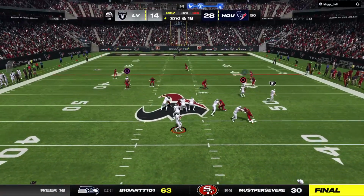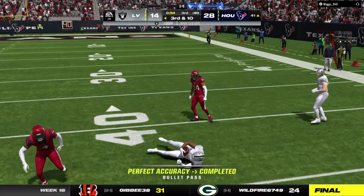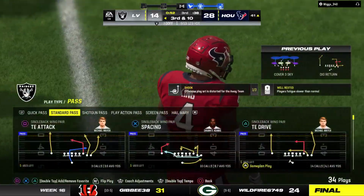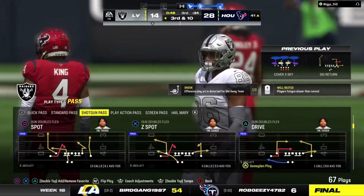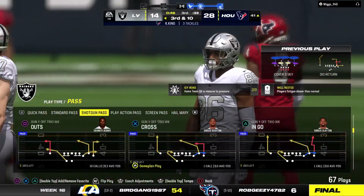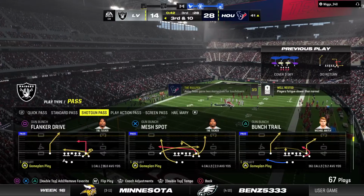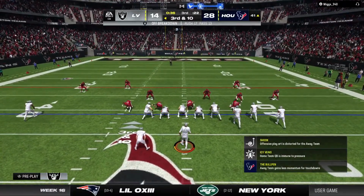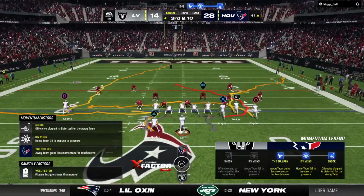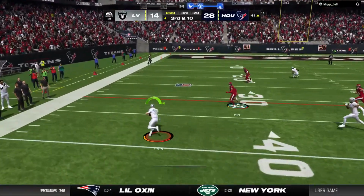From the 50, it's Goff. Catch made by Slayton, and he'll go down shy of the 40 at the 41. So the completion results there in 9 yards, and that brings up 3rd and a full 10 yards. Now right where this set of downs started, they need a full 10 here to pick up the 1st down and move the chains. Throwing on 3rd, Goff.